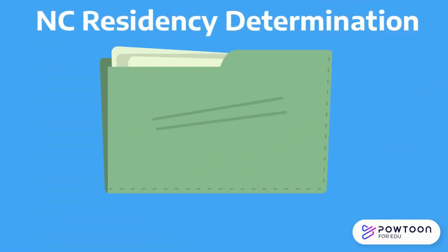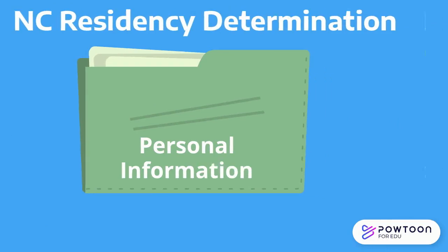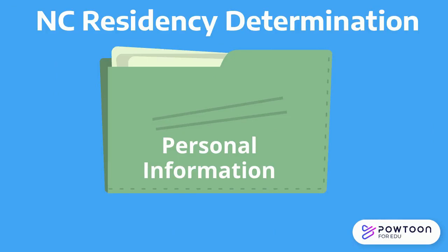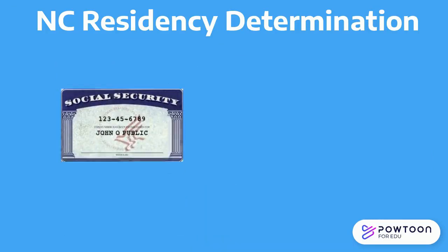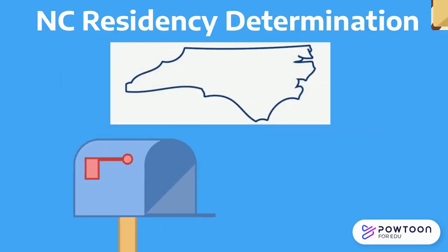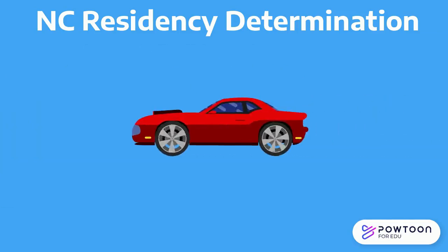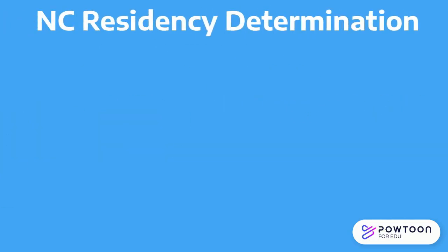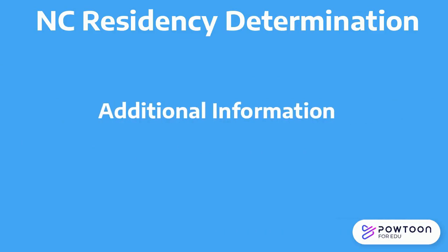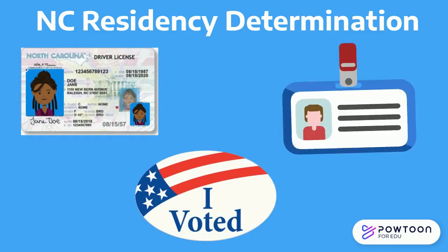So let's talk about the kinds of information you'll be asked to provide on the RDS. To show you qualify as a North Carolina resident, you will need to provide personal identifying information and information that ties you to North Carolina, such as your address, some tax information, and also car registration information. Depending on your responses, the system may ask for additional information to establish residency, like driver's license information, voter registration, employment details, or more.